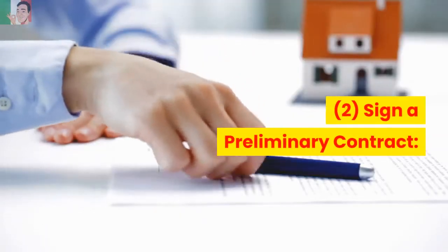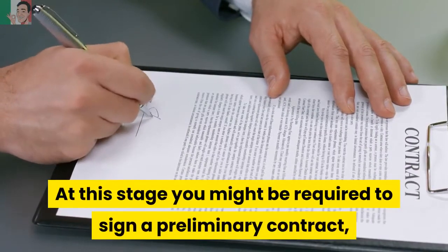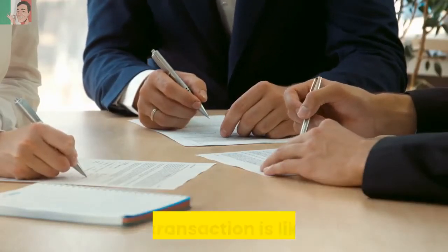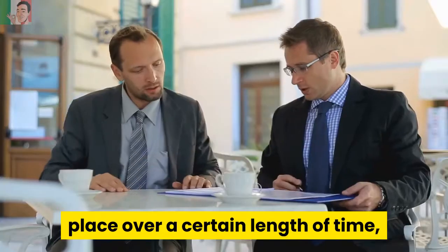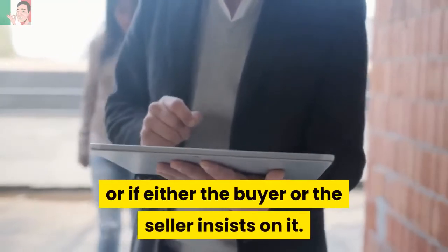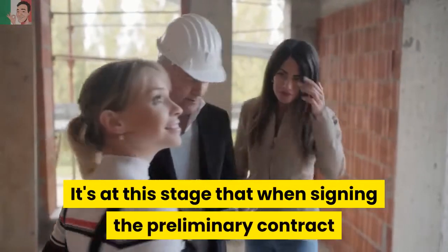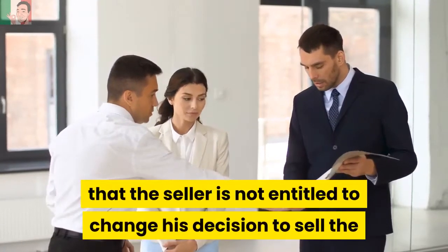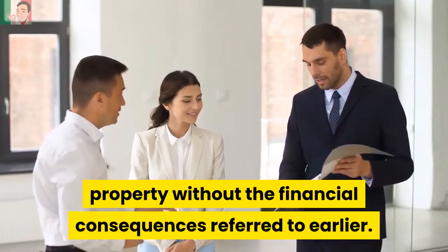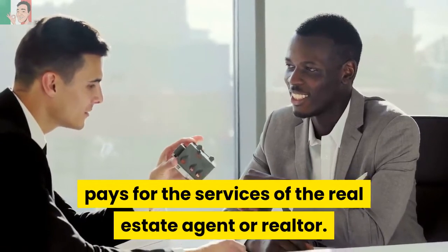2. Sign a preliminary contract. At this stage you might be required to sign a preliminary contract, which is not mandatory. The preliminary contract is drawn up in cases where the transaction is likely to take place over a certain length of time, or if the sums involved are quite substantial, or if either the buyer or the seller insists on it. It's at this stage, when signing the preliminary contract, that the seller is not entitled to change his decision to sell the property without the financial consequences referred to earlier. At this stage, you, the buyer, pay for the services of the real estate agent or realtor.